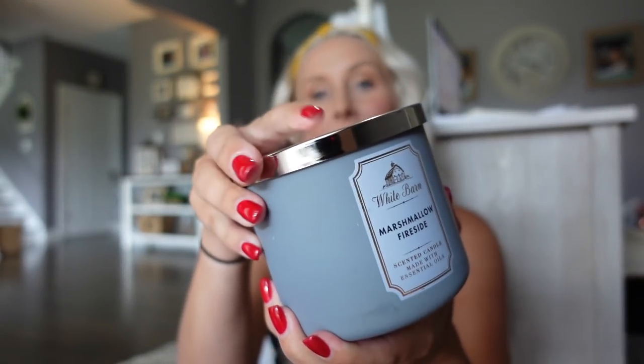And then the candles, I got marshmallow fireside, which I want to smell. Oh, and the actual wax is gray. That's different. Smell. Okay, this is one of my favorites. Oh, it smells so good. Marshmallow fireside. You cannot go wrong. Wow, this is different packaging. Usually they're in those little crates that you squeeze and they pop open. That's interesting. Maybe this had some problems with those or something. I think it would break too much.